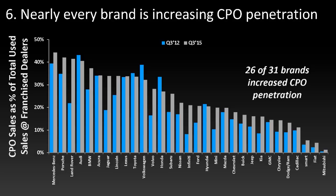And the brands that haven't are generally explainable. The Japanese have been facing a supply drought created by the tsunamis years ago. They're just about to put that in their rearview mirror. And some other brands have changed their incentive structure and/or had difficulties working with their captives to secure that off-lease supply. So you understand where brands have taken a step back, but more often than not, in almost all cases, 26 of 31 brands here have increased that performance. And we expect that to continue into 2016.